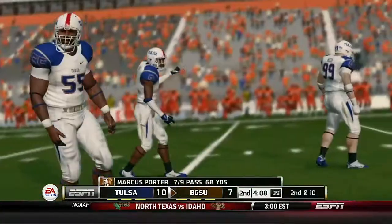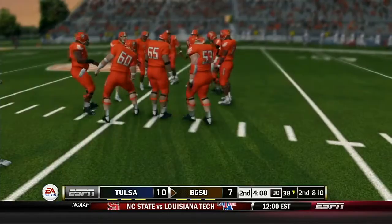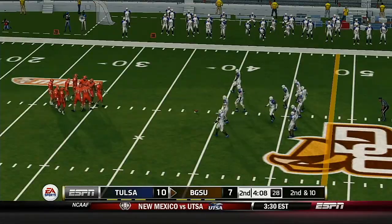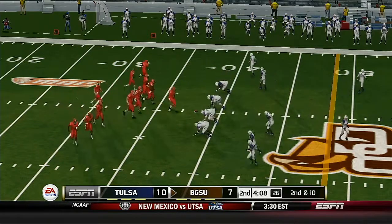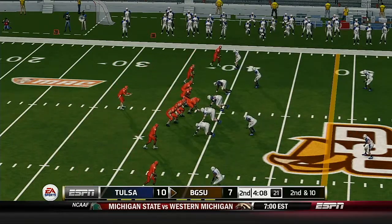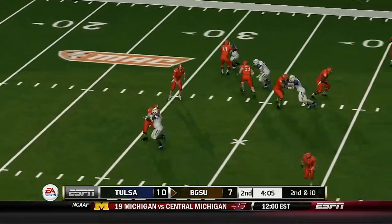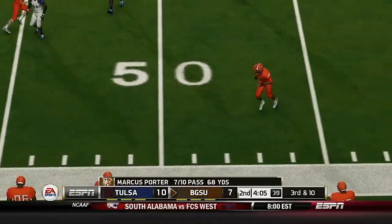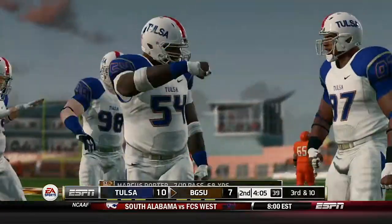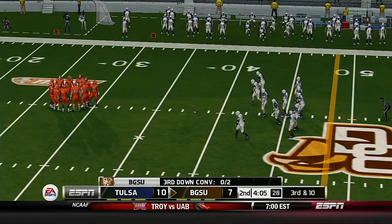And he throws it away. From their own 38-yard line, second down. And they've got the dime package in there to try and deal with this five-receiver look. Strike to his receiver, no good. Tate was the intended receiver on the play. That brings us third and 10.